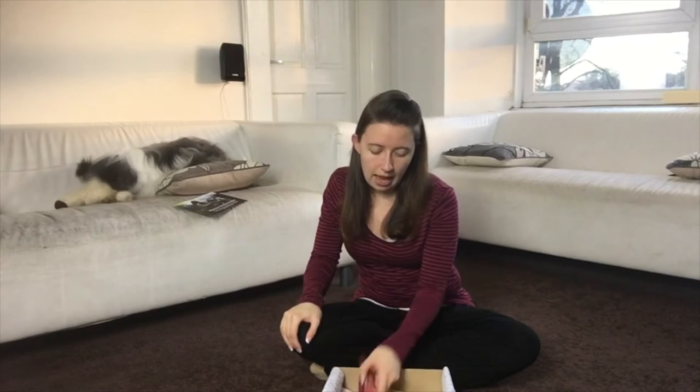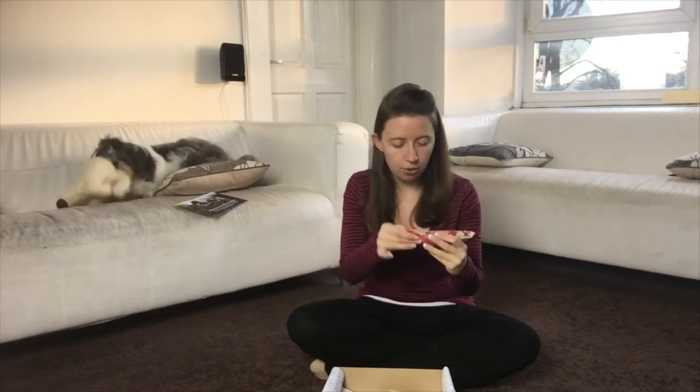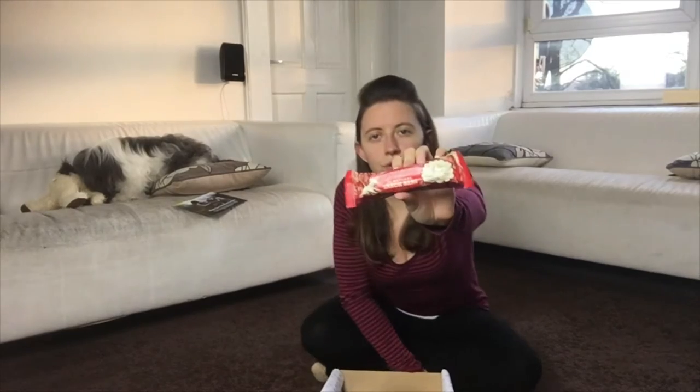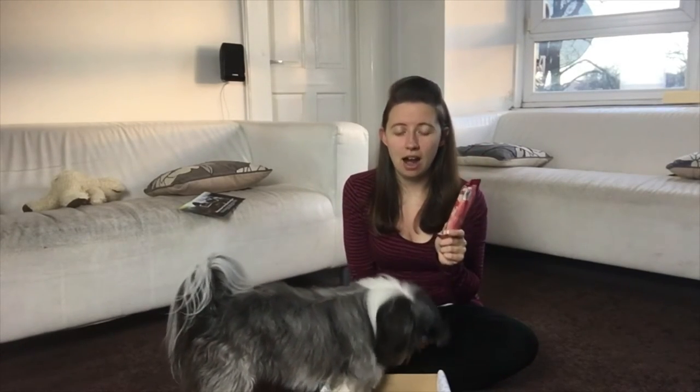So the next thing we have in here is our Lily's Kitchen Natural Snack Bars, and it is the Red Berry Boost. Now, we love Lily's Kitchen. We're back on the food of Lily's Kitchen and the dogs absolutely love it. So this will come in handy. Let's just check the date on it. So it runs out in December of this year. So we've got a whole year to use this bar. And that's really good because I do have a couple in there as well in the drawer to use up.